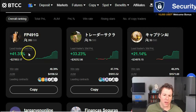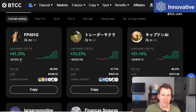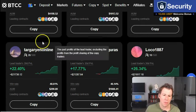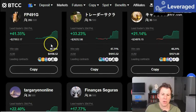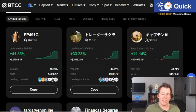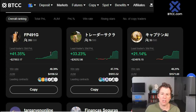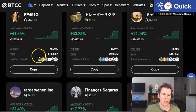So his portfolio is up 30 days. His 30-day P&L is up 42%. That's pretty good. It looks like a quick scan that is the most to most of these traders. His win rate is close to 50%, about 48%, but that doesn't really matter. We want to see just how much did he put in each of his winning positions, and is he able to hold them without closing them too soon? Can he let his winners ride?